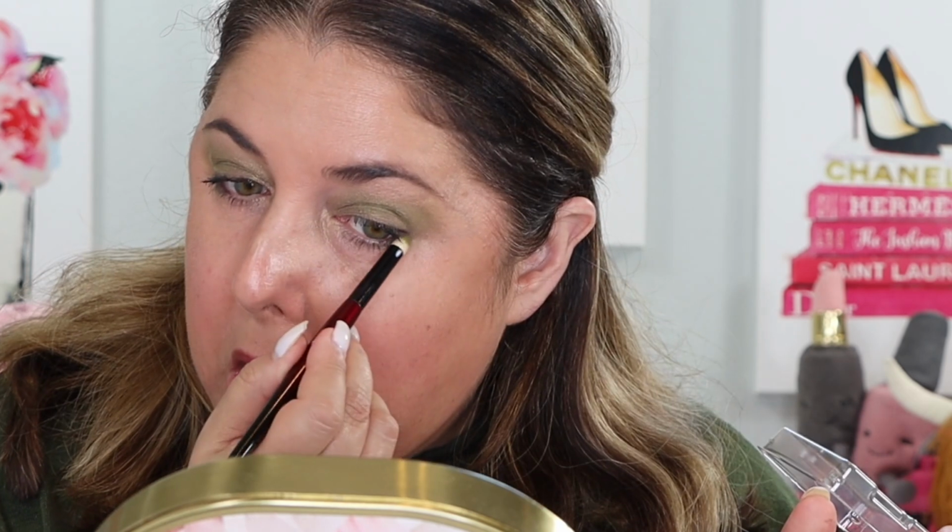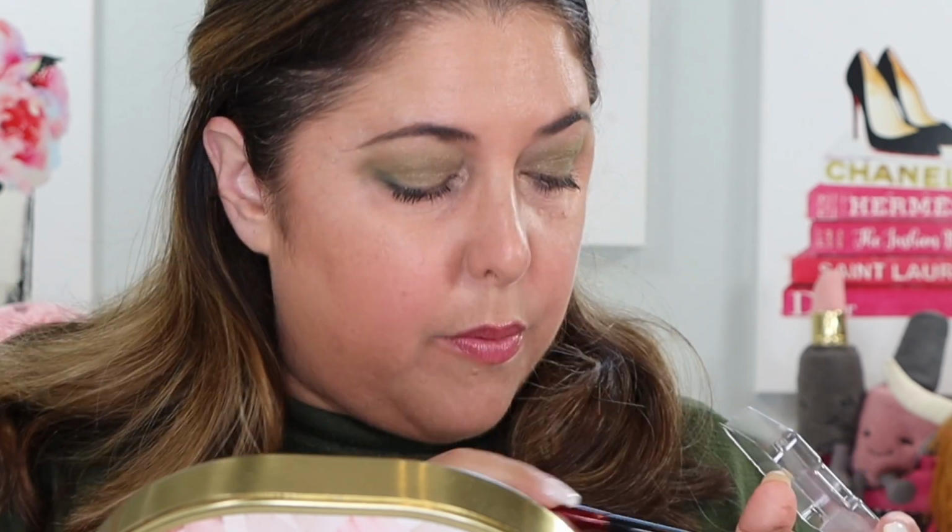I just want to get into the outer corner just to define things just a little bit. This is almost like a true forest green. I am so much happier with that shade. That's much more of a me look. But in terms of performance, they are both absolutely beautiful.